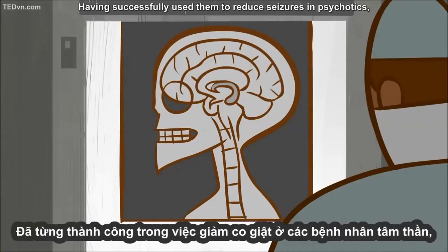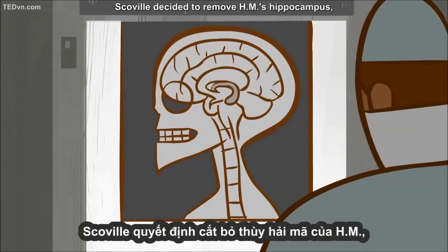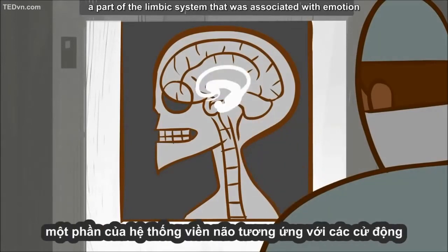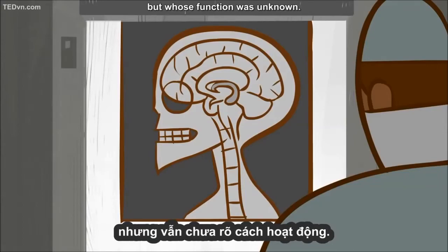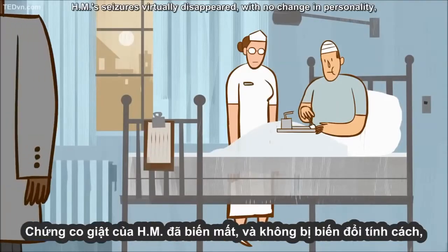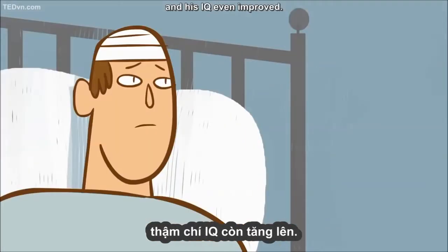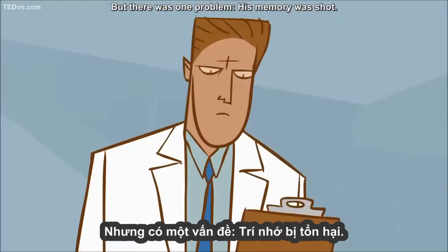Having successfully used them to reduce seizures in psychotics, Scoville decided to remove HM's hippocampus, a part of the limbic system that was associated with emotion, but whose function was unknown. At first glance, the operation had succeeded. HM's seizures virtually disappeared, with no change in personality, and his IQ even improved.